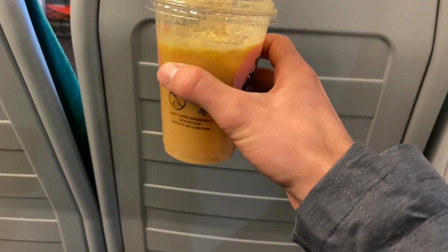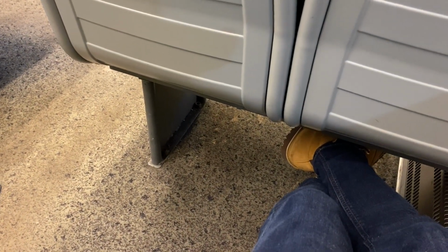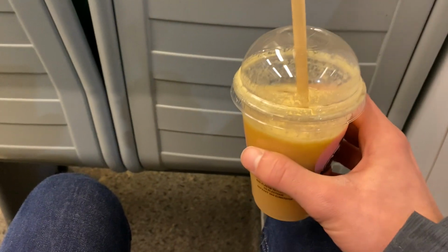Also, another thing, there are no tray tables on this train, which is also a bit of a shame because I've got a drink which means it should either go on the floor, which I don't want to do, and the second option would be to just keep it on the seat, but it's also risky, just not to spill anything really, so I'll have to keep it in my hand until I finish it.